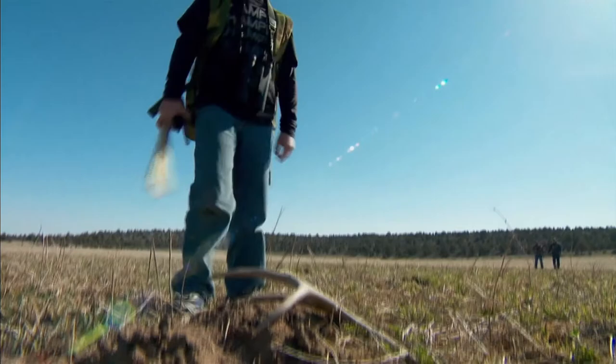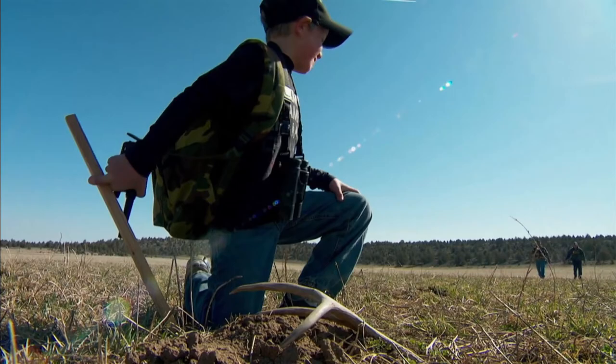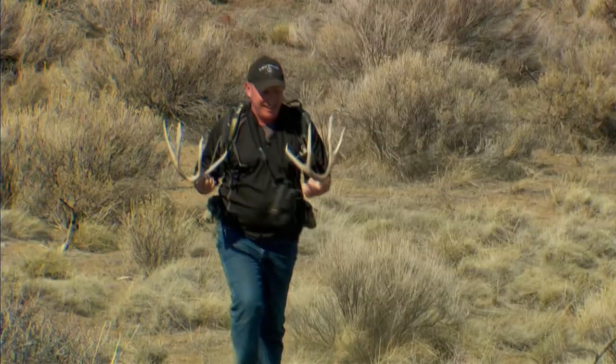It's just excitement, I guess, of being out there and walking around, and when you find one, realizing that you're standing right there at the moment that deer dropped its antlers. It's pretty exciting to know, you know, it was right here, and I found it. Well, that's what we're looking for, right there.